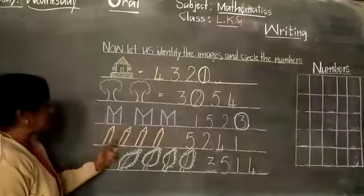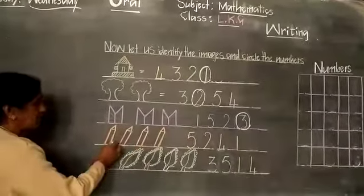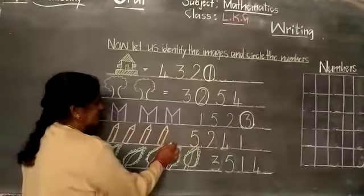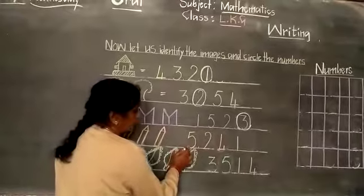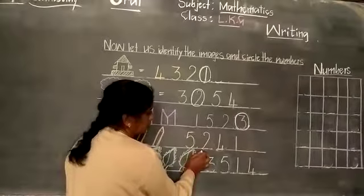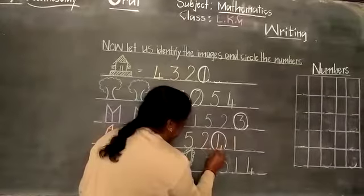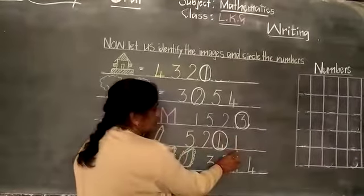How many pencils can you see, children? Let us count. 1, 2, 3, 4. 4 pencils. Is this number 4? No. Is this number 4? No. Is this number 4? Yes. Circle the number 4. Is this number 4? No.